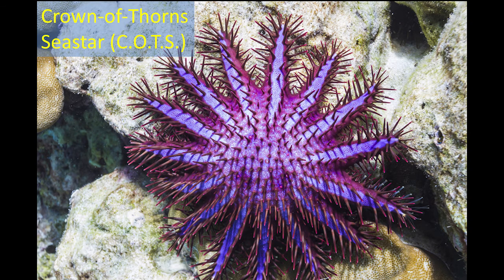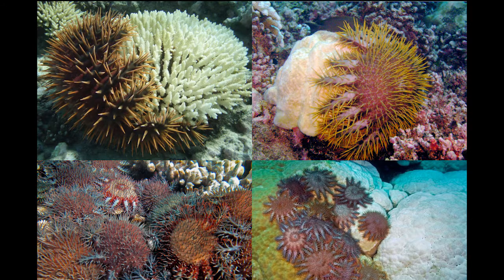It's about the size of an extra large pizza. Those are pretty nasty spines that can give you a toxic poke and a pretty nasty infection. And it's also basically a coral murderer, right? It's a coralivorous sea star. It loves to eat coral, right? So it climbs up on a coral head, everts its stomach, and digests all of the coral tissue off of that live coral. Once it's done with all the tissue, it climbs off, and you have this bright white dead coral skeleton behind, right?